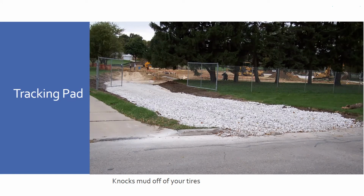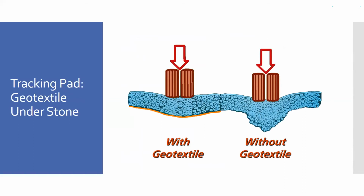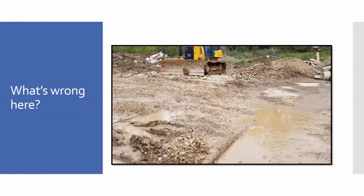Tracking pads knock mud off of your tires with stone. Here are the typical dimensions: 50-foot minimum length and 24-foot minimum width. If you're having trouble losing stone, for example in a very wet area, you might consider putting down a check textile underneath your stone, or if you have just a long project and you want your stone to last longer.